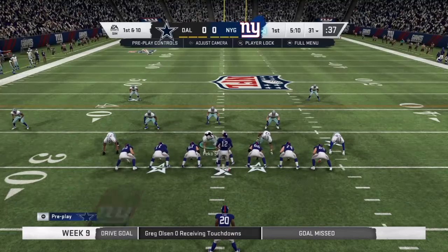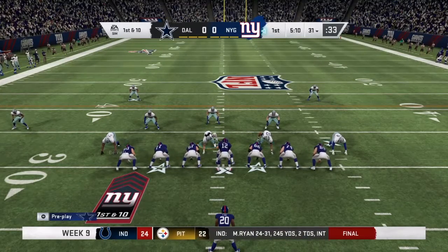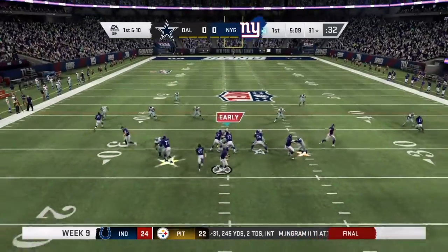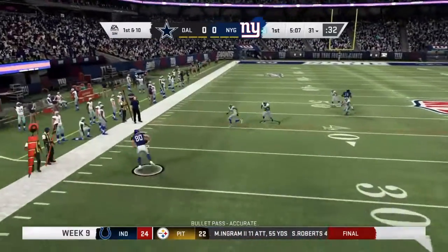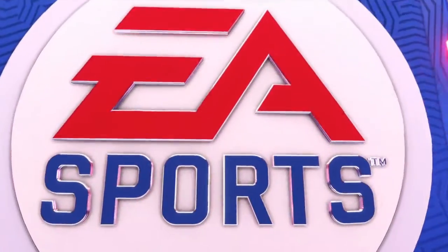Line of scrimmage, the 31 now on 1st and 10. Quit talking about it and bring it. Shadow. Here's Brady. Stocker's got it. Complete. Gives him a couple on the catch. It's 2nd and 8.